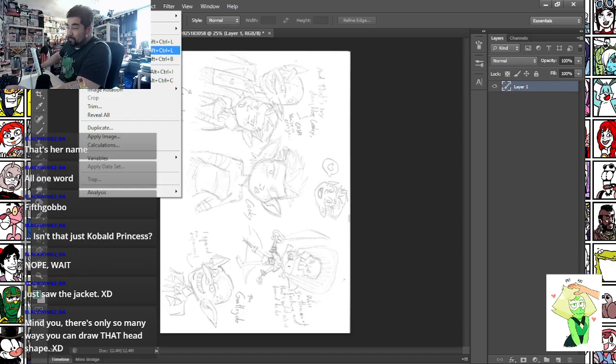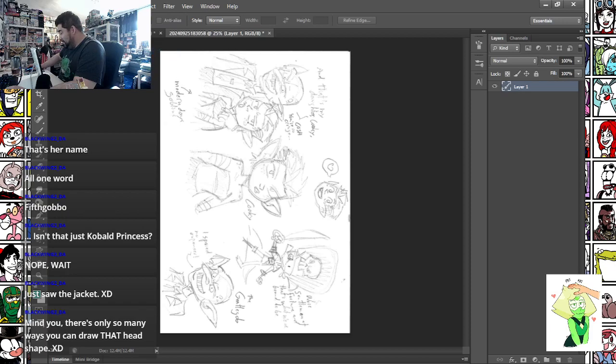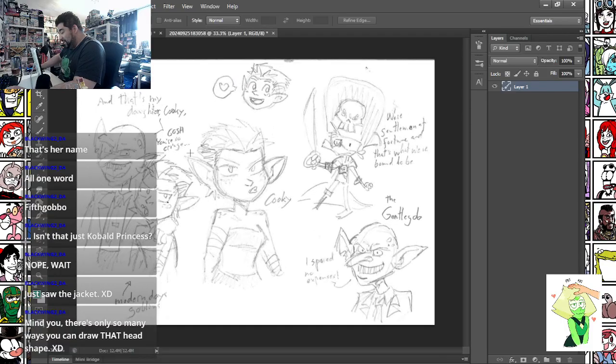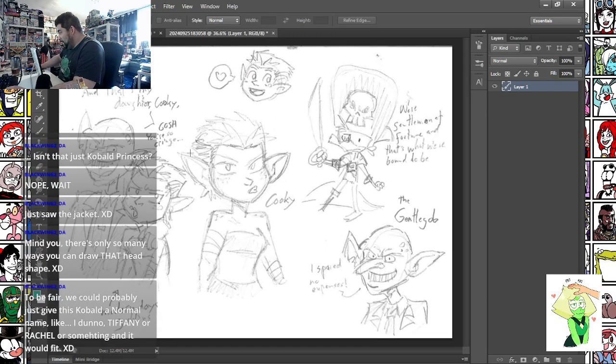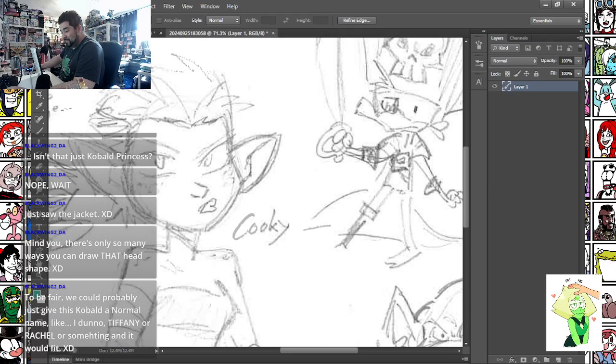I was trying to do from memory. I was trying to do the Goblin from the Shadow fan game. And I couldn't remember the design. So I ended with the new Goblin again. That's a new Goblin. To be fair, we could probably just give the Kobold a normal name like Tiffany Russia or something, it will fit. So it's a new... Oh, I kept the name Cookie. That's Cookie. Alright, that's Cookie. Alright.